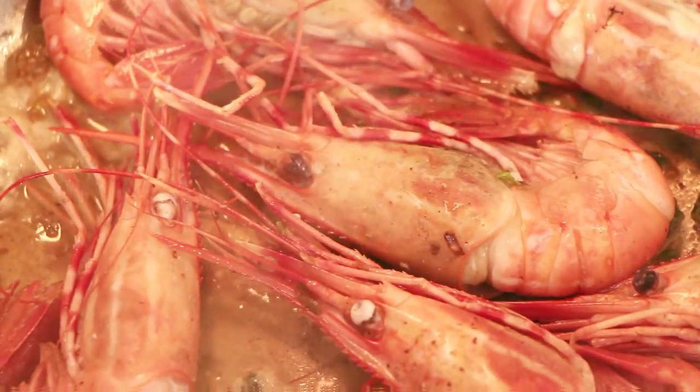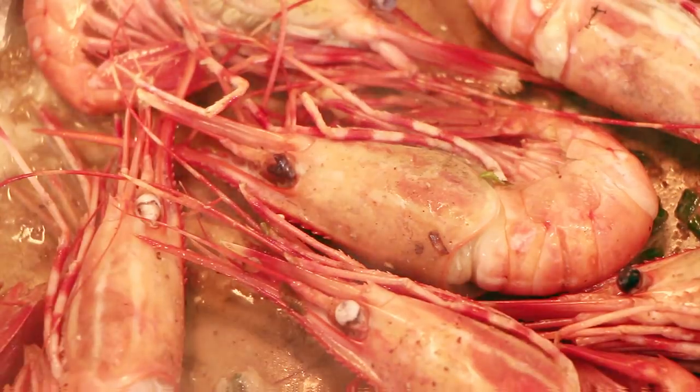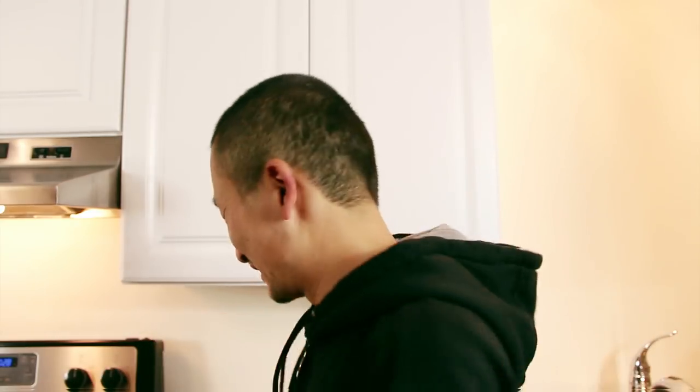So just take a look at that. It looks pretty good. So there it is. So that's the spot prawn, fresh from the ocean from this morning. So one thing to note is I haven't peeled the prawns yet, and you have to do that before you start eating, obviously. So I'm gonna do that first and show you guys me eating it. Let's give it a go.